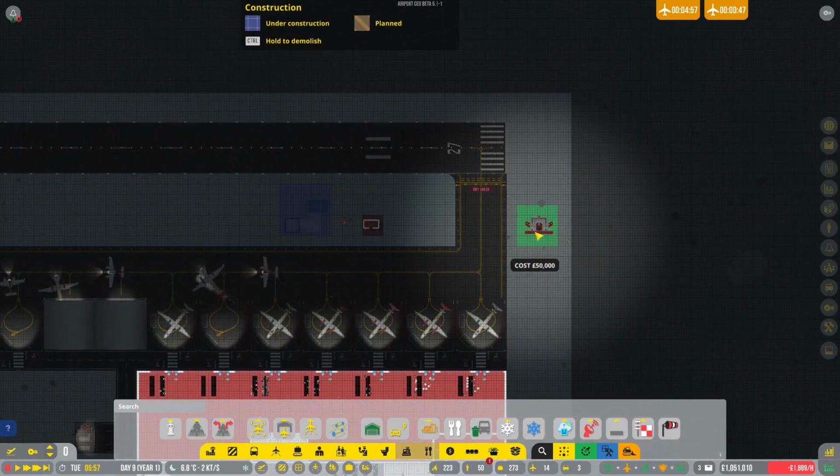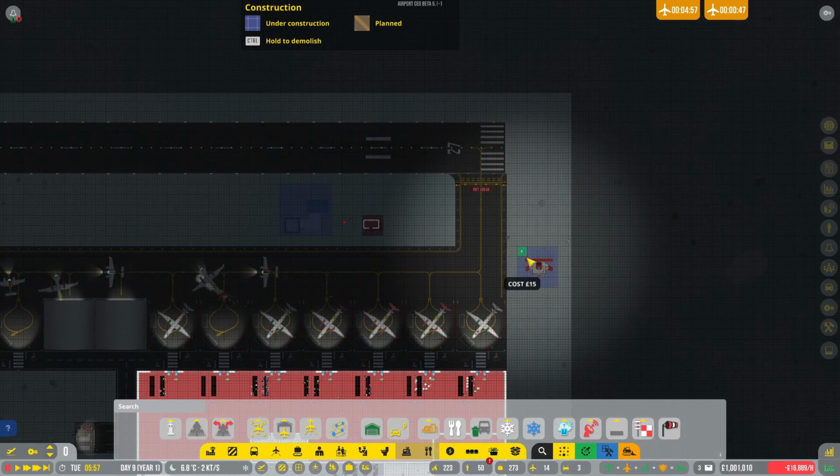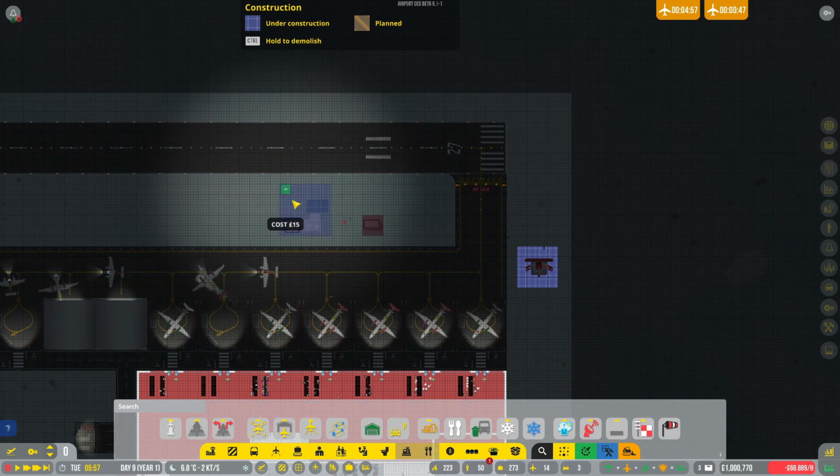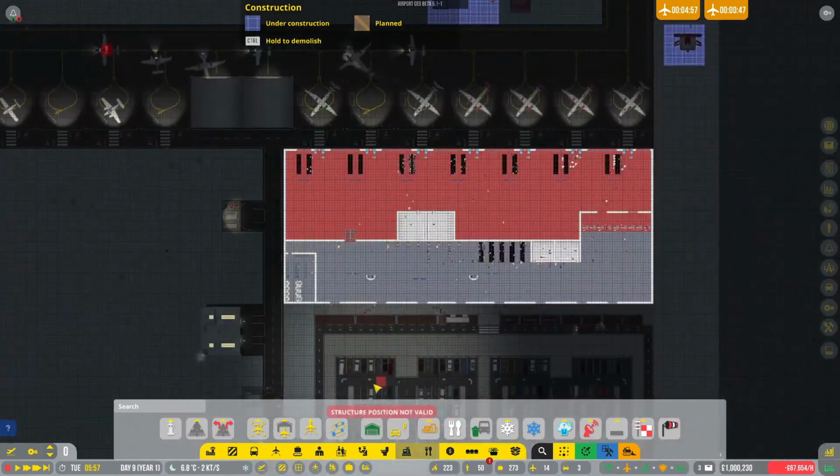We'll also then pop in this radar tower, which I think we'll put just down here, yeah, just there. We'll put some asphalt under it as well. We'll do the same for this just here as well, it just makes it look a little bit more realistic.